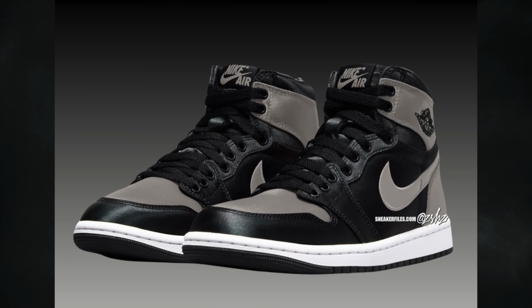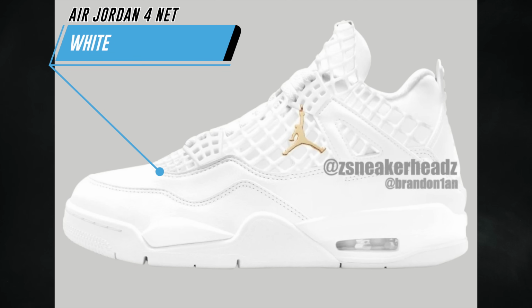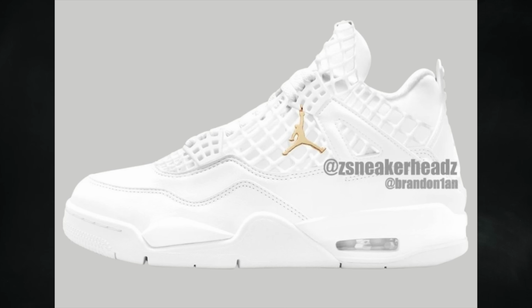Jordan Brand will release a women's exclusive model of the Air Jordan 4, and it's known as the Air Jordan 4 Net. Now, the first pair to debut is dubbed white, and that is due to the colorway. However, the shoes do feature a white, phantom, and metallic gold color combination. Now, the image used is a mock-up. However, this is a pair that I've seen, and this is on point to what's releasing.